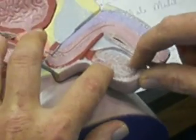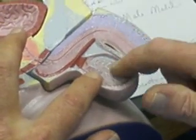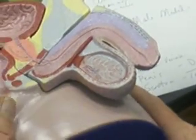Do y'all see how there's two numbers there? 52 is the testis or testicle. 53 is the epididymis. So much for that.